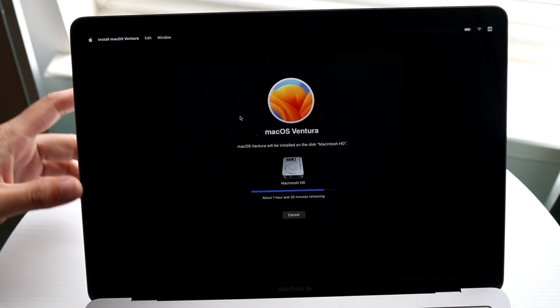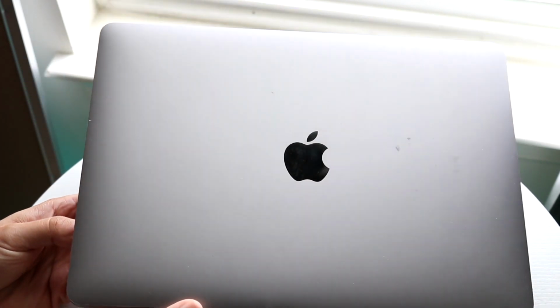oldest MacBook Air. This right here is a 2018 MacBook Air. It's really not even that old of a MacBook. I mean, it's what, 5 years old? It's still in decent condition. Everything still is working fine. And I actually like this MacBook Air a lot. I love the design and everything about it, right?